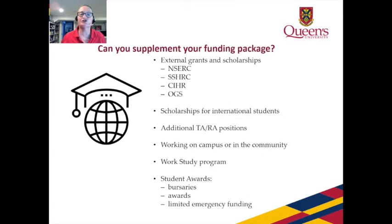So how can you supplement your funding package or funds in general? You can apply for funding and/or employment from other sources to help top up your funds each year. Some examples are applying for external grants, which I mentioned before, like the NSERC, SSHRC, CIHR, or in the province here of Ontario, the OGS, which is the Ontario Graduate Scholarship. If you're an international student, it's good to find out if there are scholarships you can apply for from your home country to bring with you, because often countries will do that. They want you to have the opportunity to study overseas, so check that out in your home country.